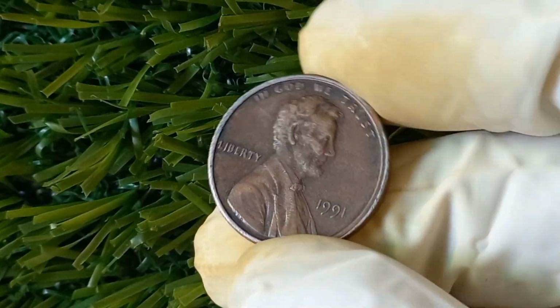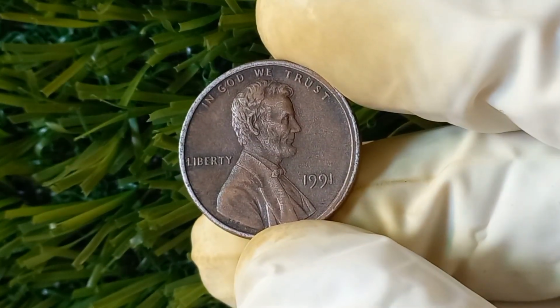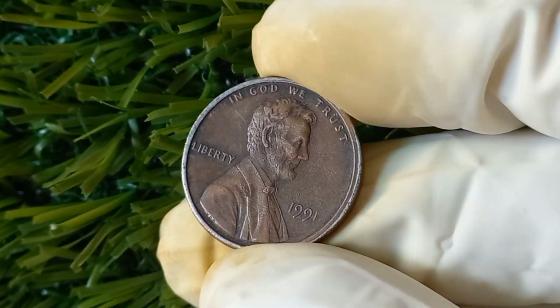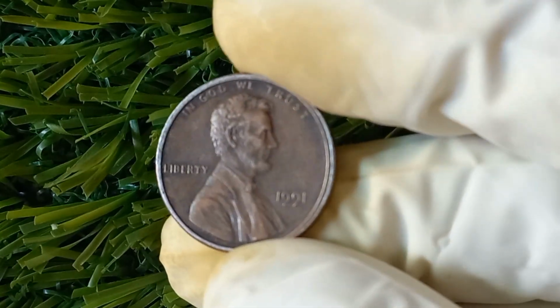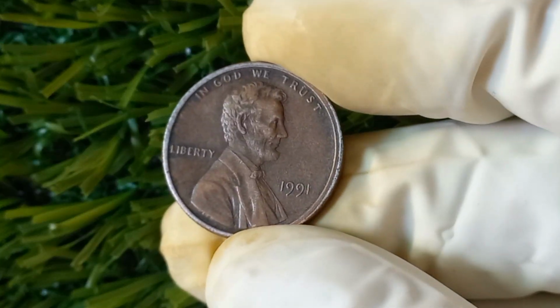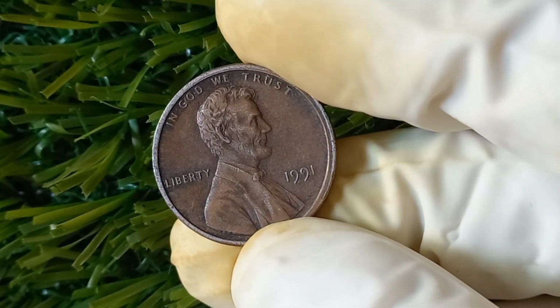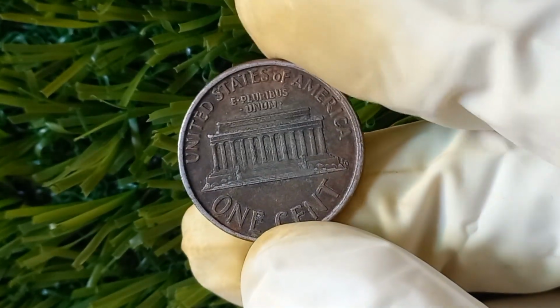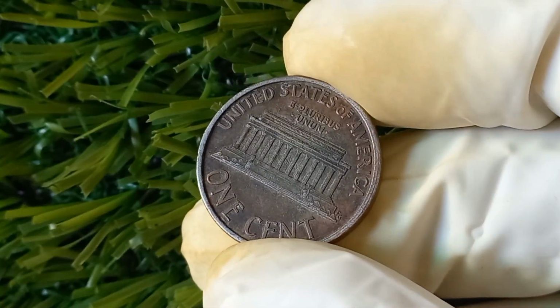Always check your spare change before spending it. You never know what might be hiding in plain sight. The 1991 no-mint mark Lincoln penny is one of those coins that could literally change someone's life overnight. If you have a penny collection or just a messy coin jar, now's the time to go digging. Who knows? You might just find your own $1 million penny.